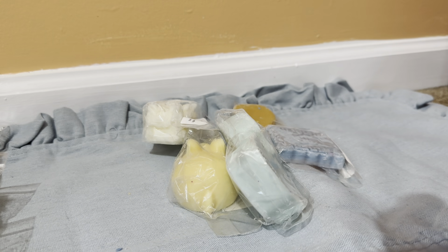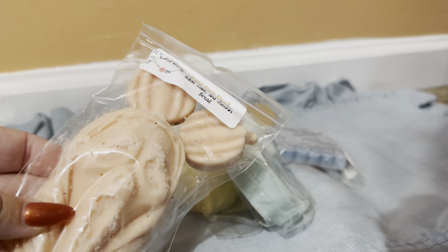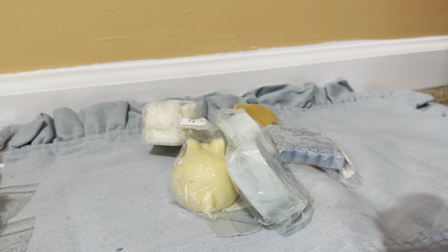All right, and then we have Fall Fun Fest, which is pumpkin pecan waffles, yellow cake, and zucchini bread, poured August 23. The Scream Mask and two little pumpkins. This is a new to me set from them.